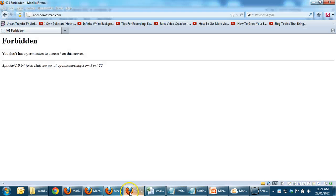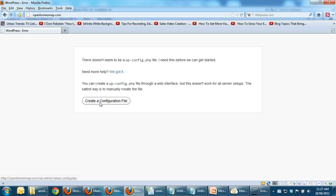And we don't need this either. But if I now go to my openhomemap.com website and I refresh my page, the message that I was getting before disappears, and now I get this message, which is asking me to create a configuration file.